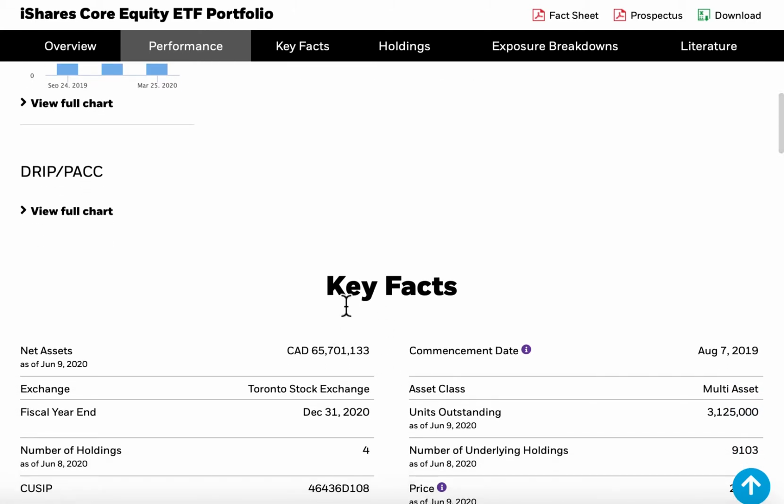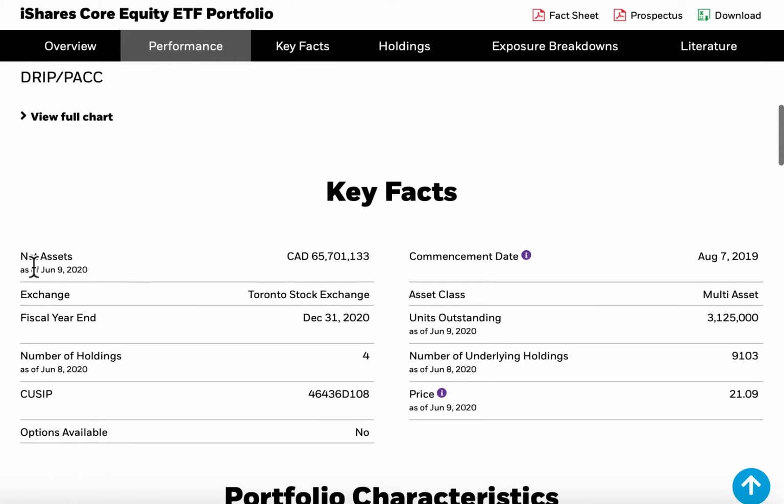Key facts about this ETF. The net assets as of today are about 65 million invested in this ETF right now.